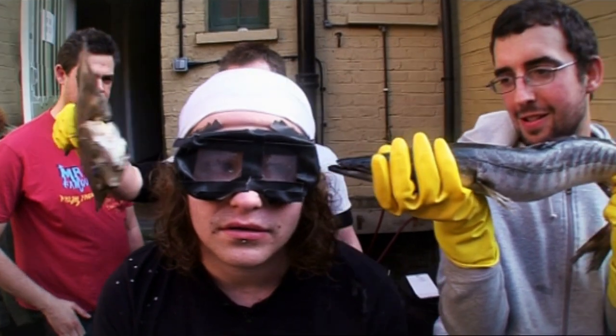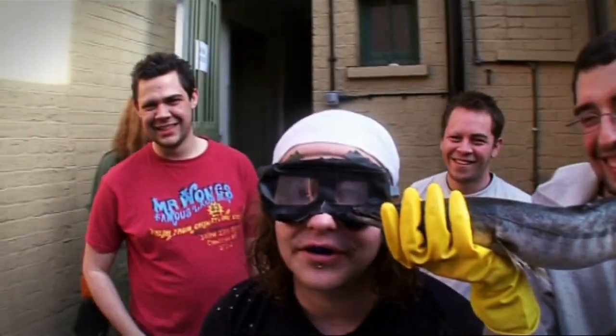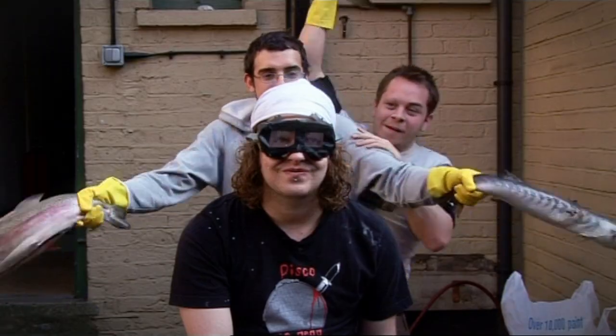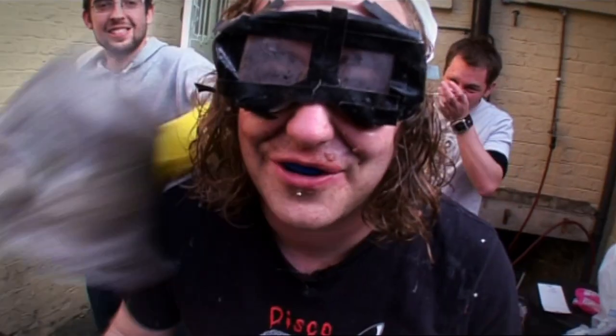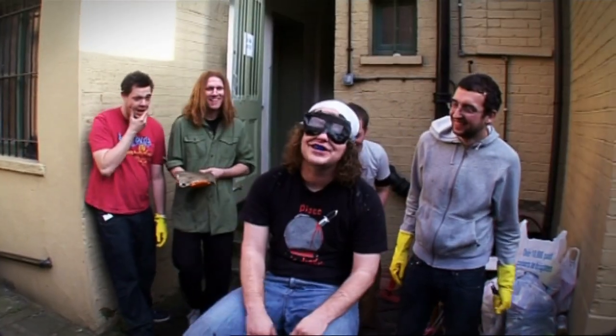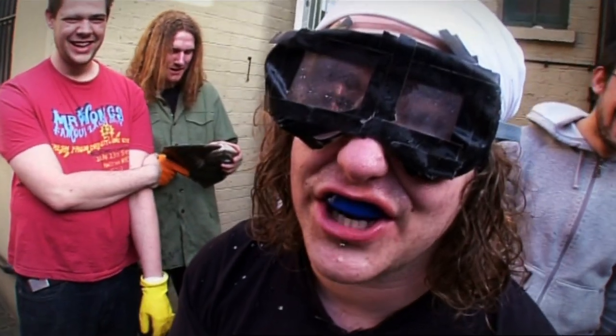The final part of the experiment is to recreate what is commonly referred to as tunnel vision. There. That's when I can see it. As we can see, Dan has no peripheral vision whatsoever. No prizes for guessing the results of this part of the experiment. There we are. Go on, hit me. How am I supposed to dodge? Fishy pig.